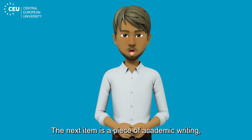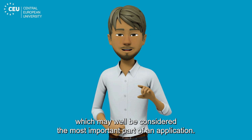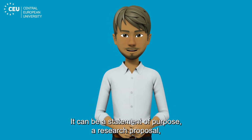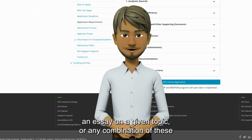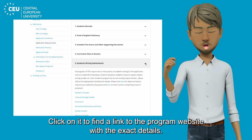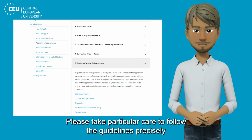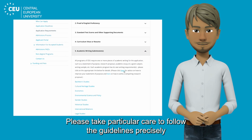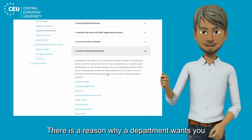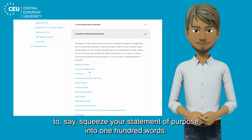The next item is a piece of academic writing, which may well be considered the most important part of an application. It can be a statement of purpose, a research proposal, an essay on a given topic, or any combination of these depending on the program you are applying for. Click on it to find a link to the program website with the exact details. Please take particular care to follow the guidelines precisely as they are written on the program webpage. There is a reason why a department wants you to, say, squeeze your statement of purpose into 100 words.